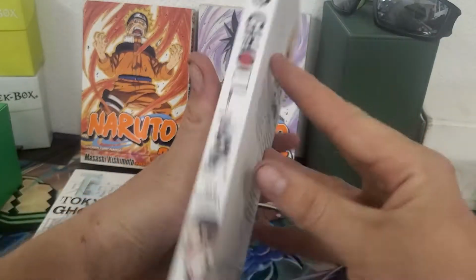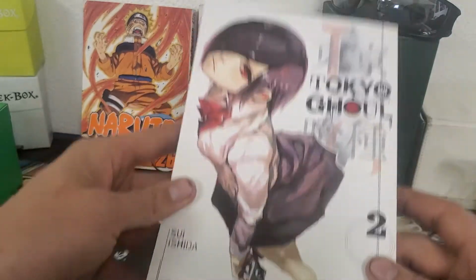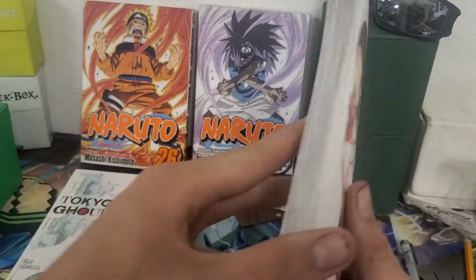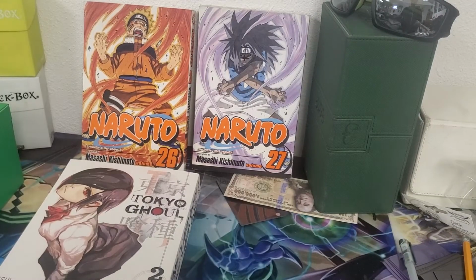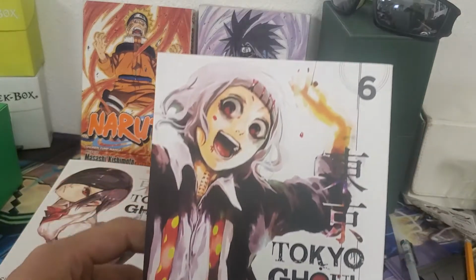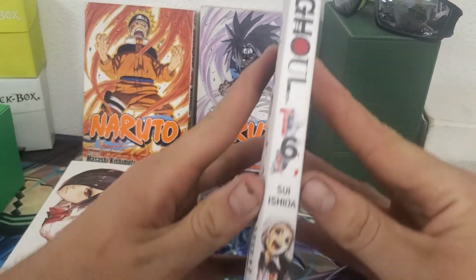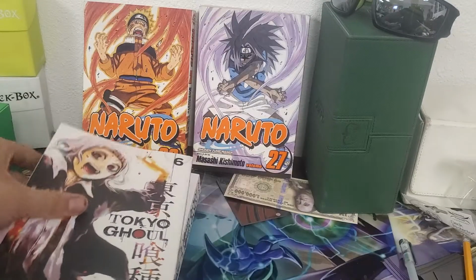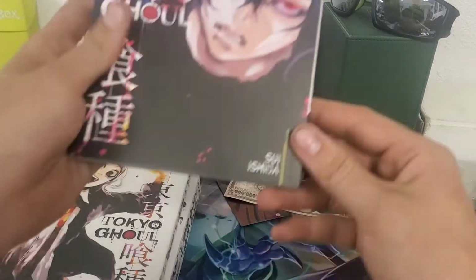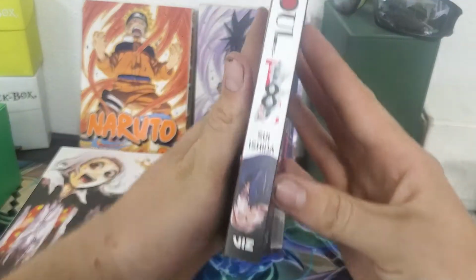These are Viz SIGs, so they're a little bit taller. Tend to be just a tad bit more expensive, but for me, definitely, I feel like they are worth it. Here is volume 6 of Tokyo Ghoul. I did buy these out of order, unfortunately. Here is volume 8. I've been working on piecing it together.